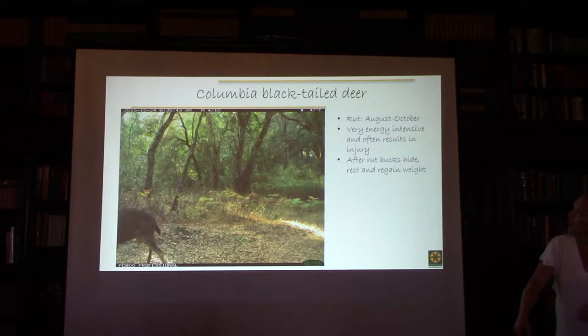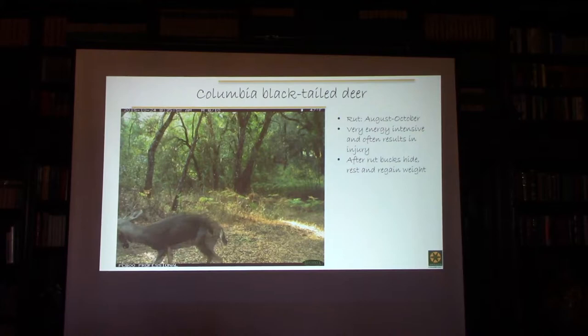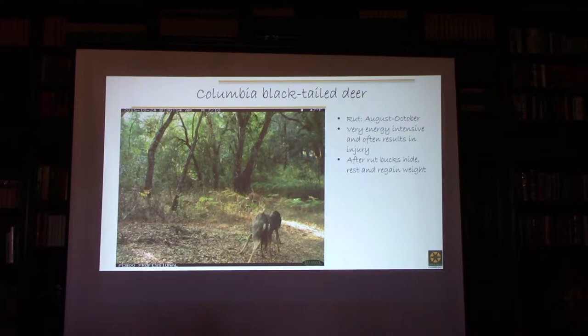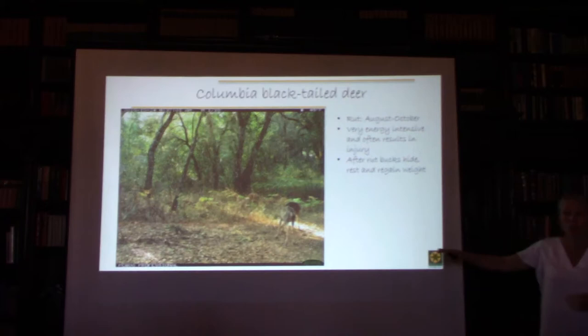All right, so the rut is the breeding season, and the reason that they have antlers is so that they can tussle. And so we call this sparring. Sometimes you'll see the deer sparring lightly and then taking a break. That's where the juveniles are practicing how to fight. These guys were going at it. This is probably a real fight for territory and for the right to breed the does.